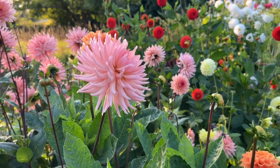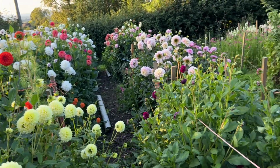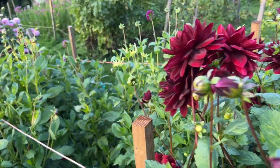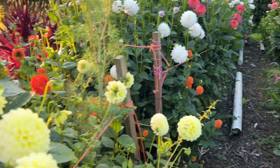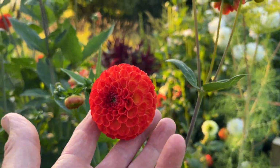So my favourite is Preference. We've got some Sylvia here. Now this is either Sam Hopkins or Arabian Night. I have a feeling it's Sam Hopkins, even though I've been calling it Arabian Night for the last couple of years. Downham Royal, Boom Boom Yellow, hardly use this. New Baby, lovely tall New Baby.